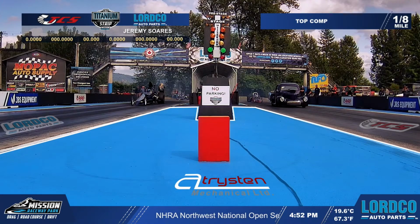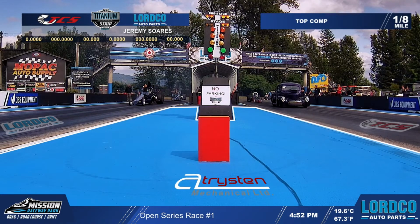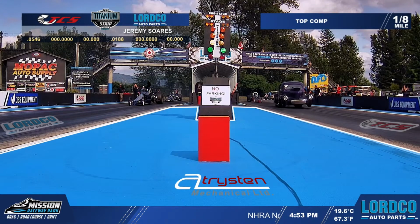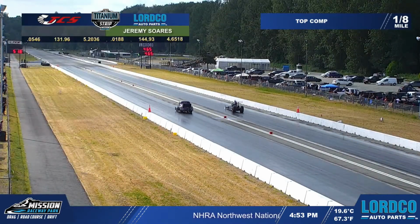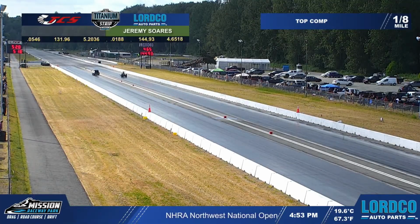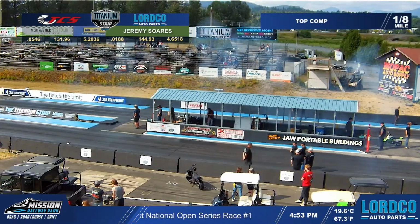That Willys is awesome. That thing is really awesome. Finish line stripe. It's going to be Jeremy for the win. 465 on the 465. That's what we call right on the money. Had the tree to go with it as well.